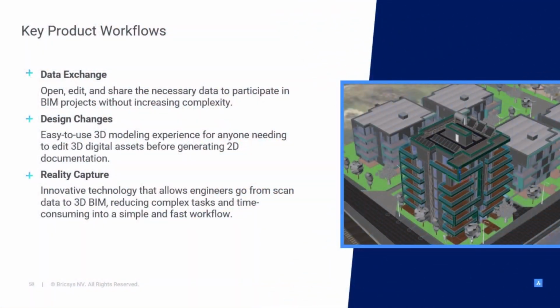And that brings us to the end of the BricsCAD BIM V25 presentation. We are the easiest path for CAD users to deliver and exchange IFC models. And BricsCAD BIM V25 improves project collaboration using industry standards. It helps modelers reduce the time it takes to make changes and innovates in the reality capture area.